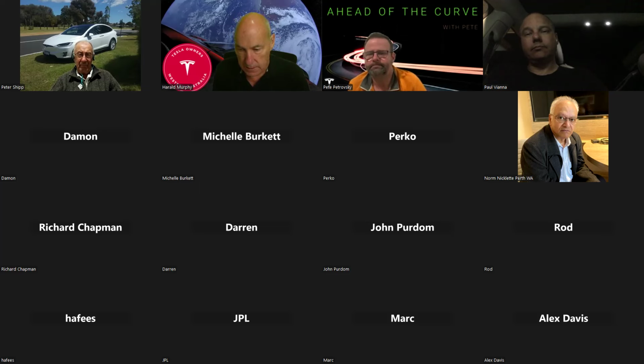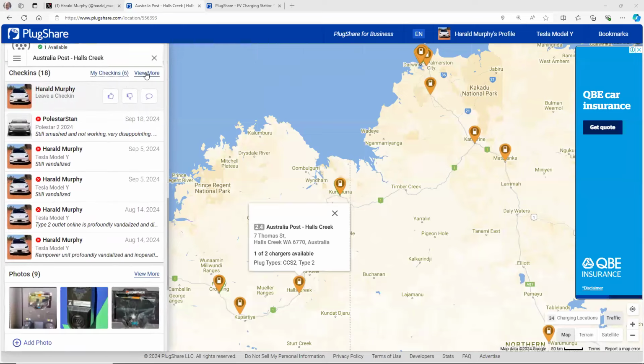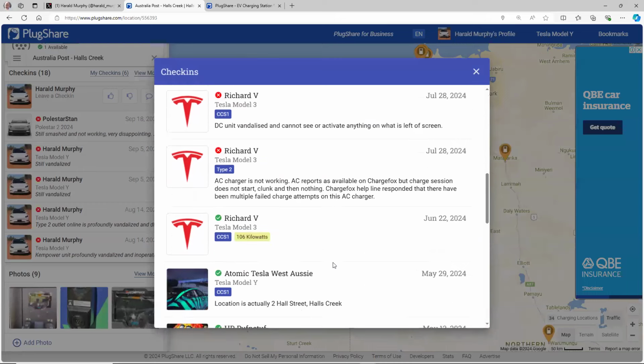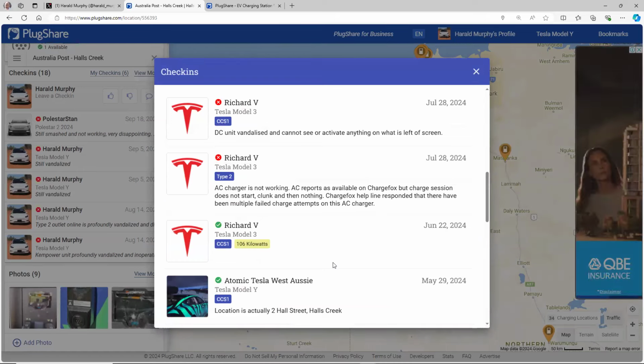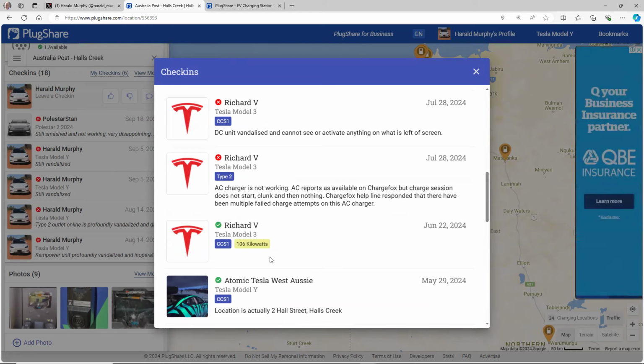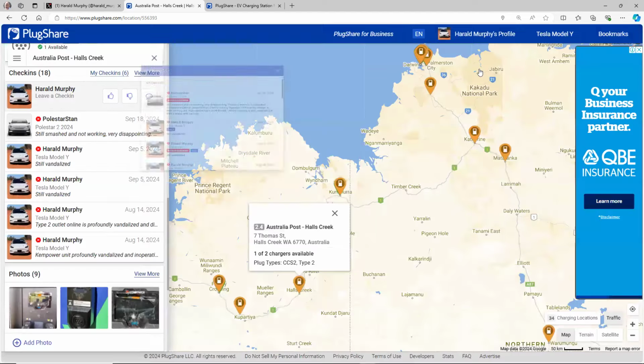Yeah, indeed. And if we look at the Halls Creek site as an exemplar of what should not be happening, if we look at the PlugShare posts, if we go to view more, this has been offline since late July. Today's date is the 25th of September, so for more than 8 weeks, this site has been offline and continues to be offline.